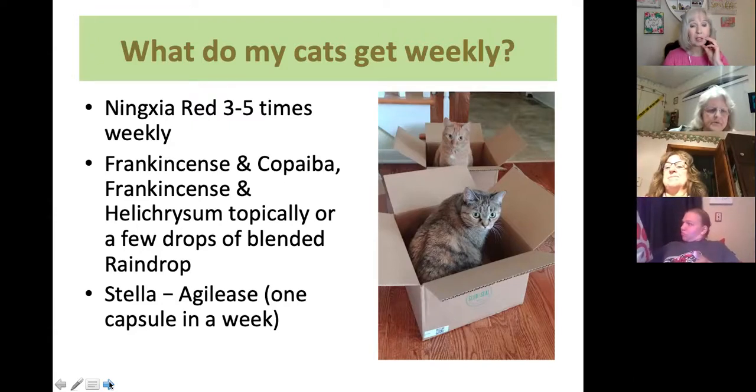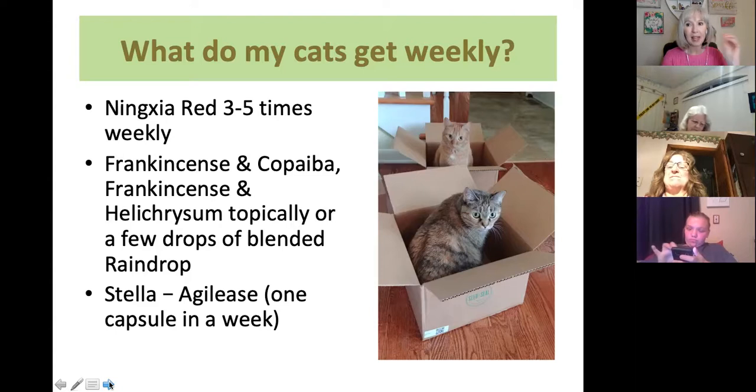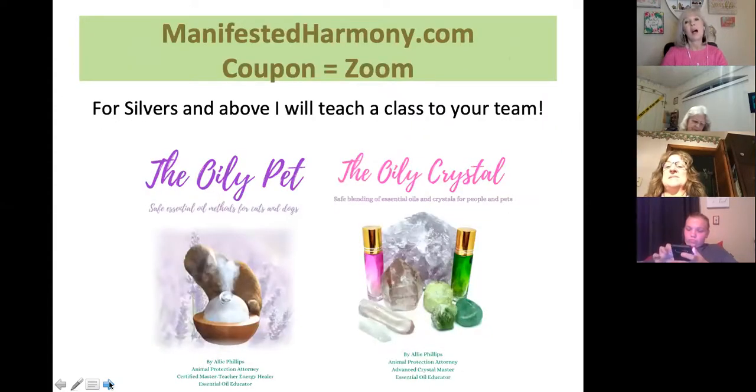And then Stella, because she's kind of portly, she's just the cutest little butterball, I break up an Agilis capsule, and it takes me about a week to go through a capsule, but I sprinkle a little bit in her food so that her joints on her cute little legs stay well.